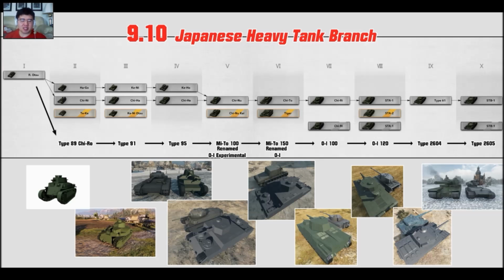But I think it's better to have these monstrosities even though they are paper tanks because it adds variety to the game. So it's like having a free TOG or purchasable TOG at every tier, starting at tier 5 to tier 10. So I kind of like it.